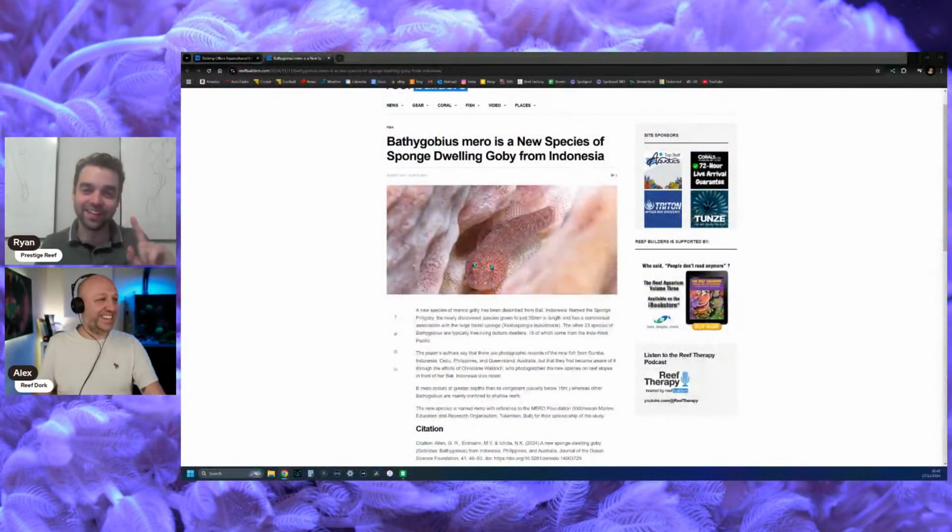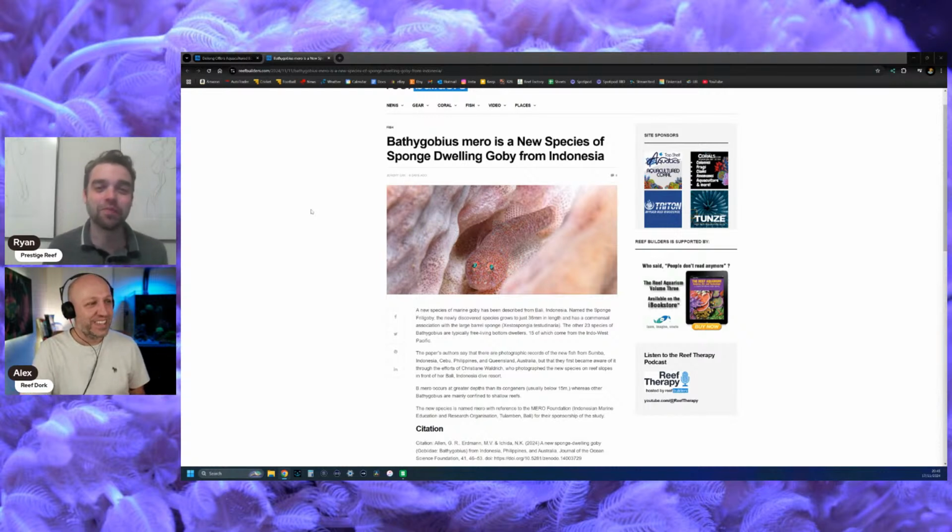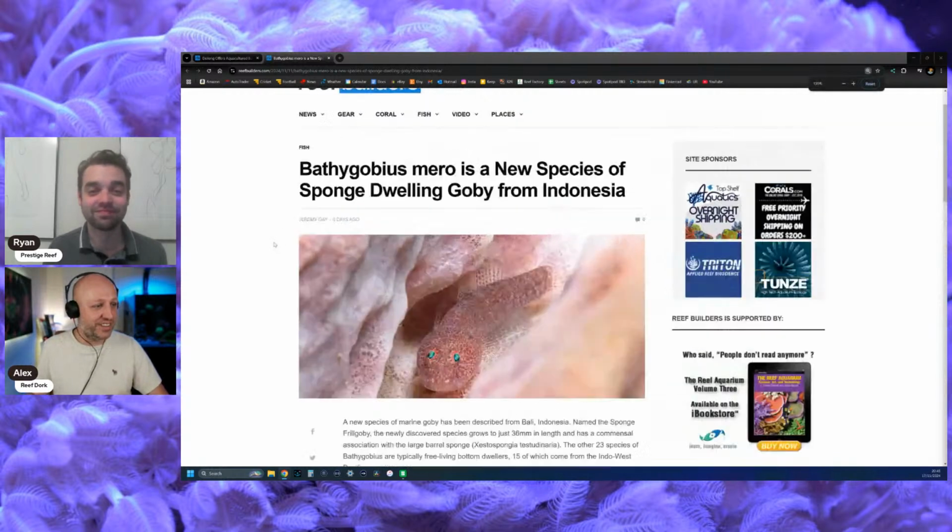And the one thing you love more than anything, Ryan, a new brown goby. A new brown goby. It actually is. I didn't know that was what you were going to say. It is Bathygobius miro, a sponge-dwelling goby from Indonesia. I actually think he's quite cool. You pulled a face then, Ryan.